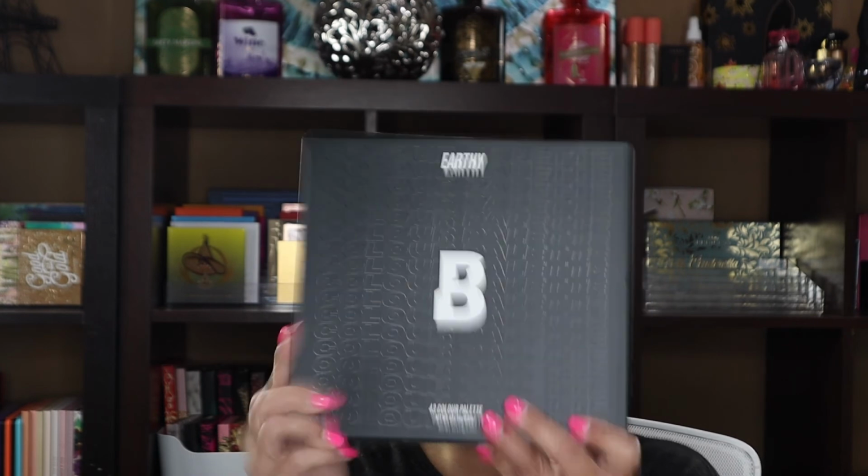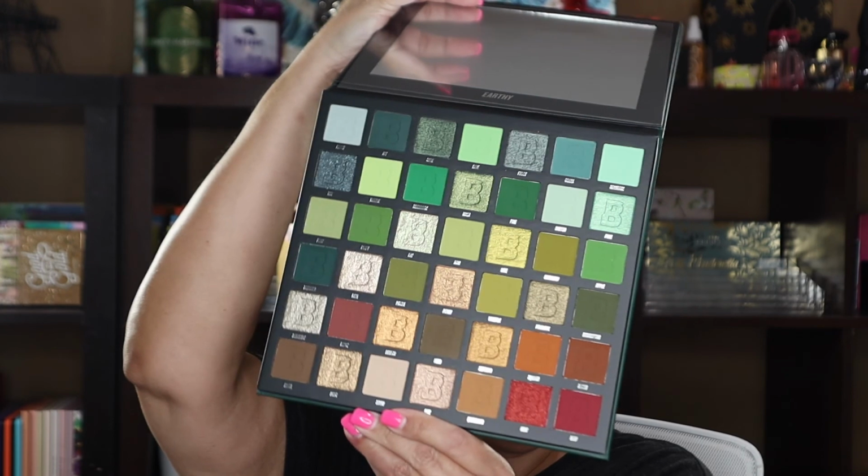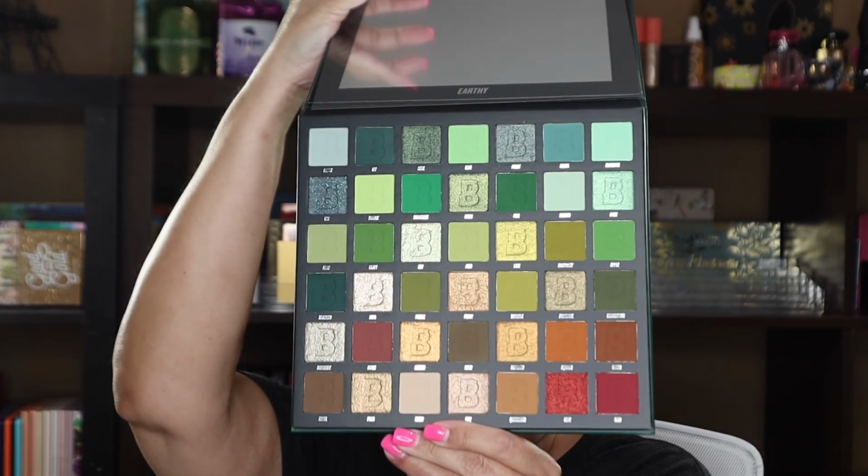Okay, this is from Beauty Bay. This is the Earthy palette. This is the big one that they came out with, the browns and the greens. It's huge, but oh my goodness, is it stunning. Look at that. So pretty if you haven't already seen it. Beauty Bay shadows are awesome. So I'm definitely going to keep this. Might make a video on it just because it's still available. Why not? And it's coming up on fall, so I might make a multiple look video.